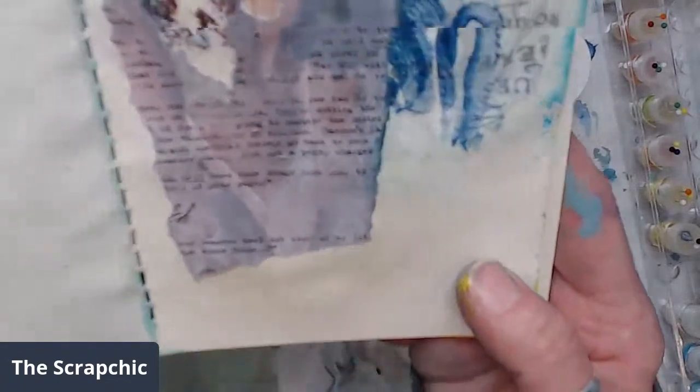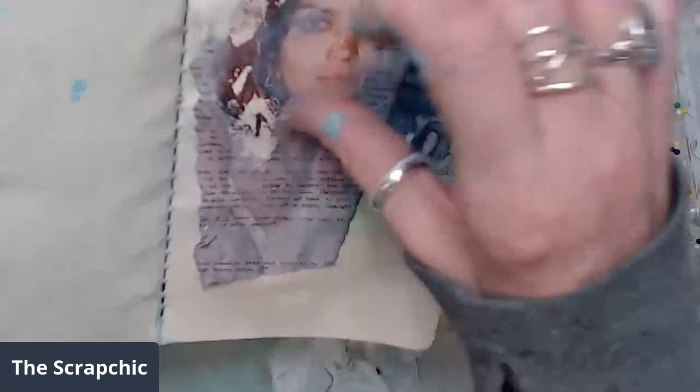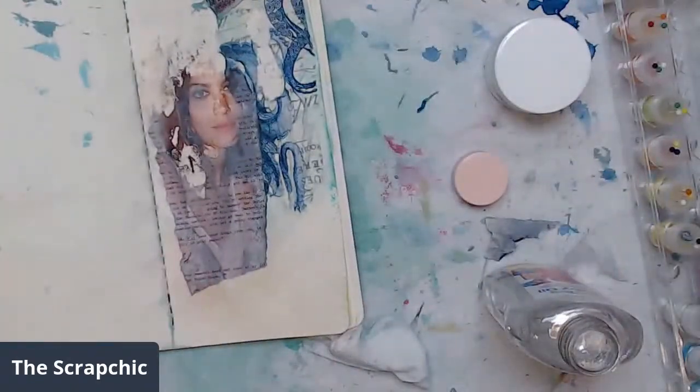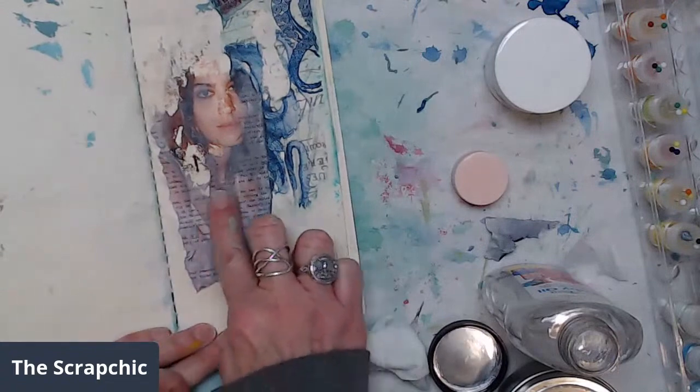All right, so there's the baby oil. That might help so I don't have to keep peeling; I want to keep all that. Let's try. The other thing would be that wax, or glaze. Or this glaze stuff. Let's see what happens.